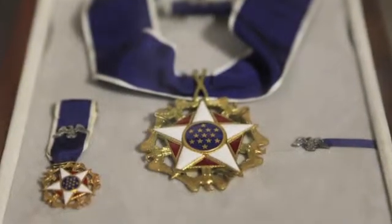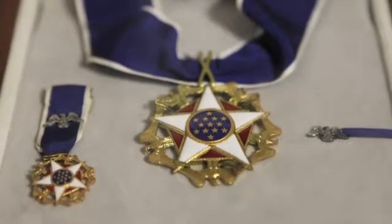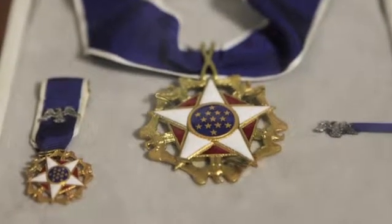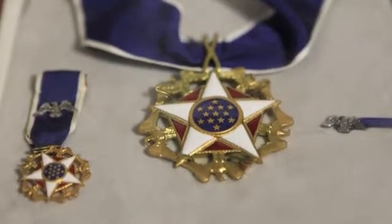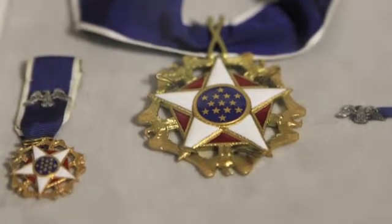This is Senator Claude Pepper's Congressional Medal of Freedom, and it's the highest civilian honor that an individual can achieve in the United States. So he was very happy to be a recipient of this award.